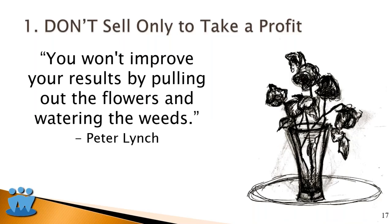First of all, I suggest that you don't sell only to take a profit. Peter Lynch wrote that you won't improve your investing results by pulling out the flowers and watering the weeds. And this is what happens when you go out to your garden. If you cut off all of the flowers, the blooms from your garden, you're left with nothing but headless stalks and weeds. It's much better to weed your garden, get rid of the undesirable plants, get rid of the things that are not contributing to your garden, and nourish the flowers that are blossoming well.